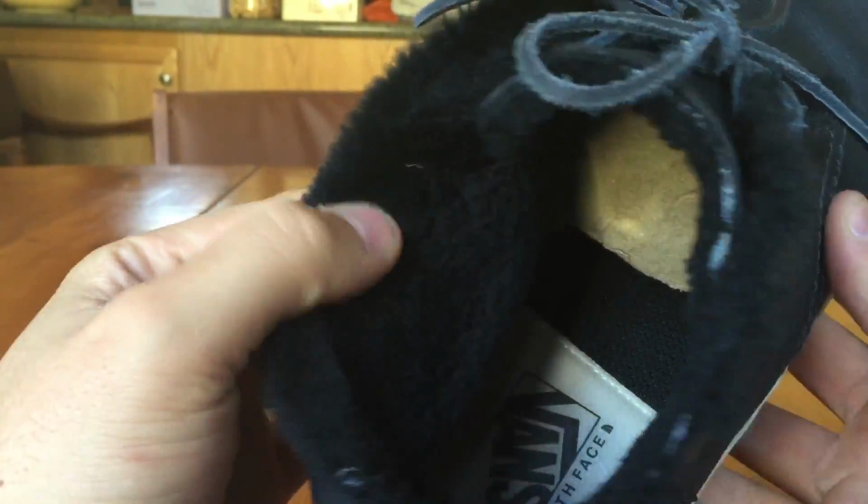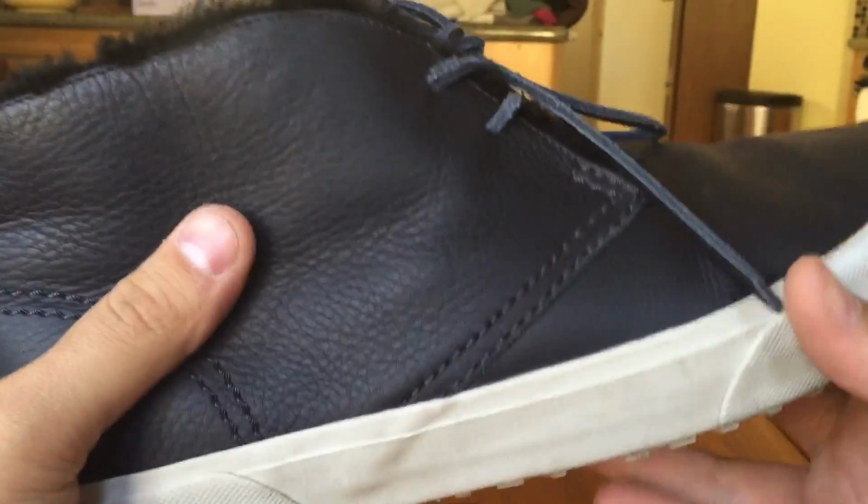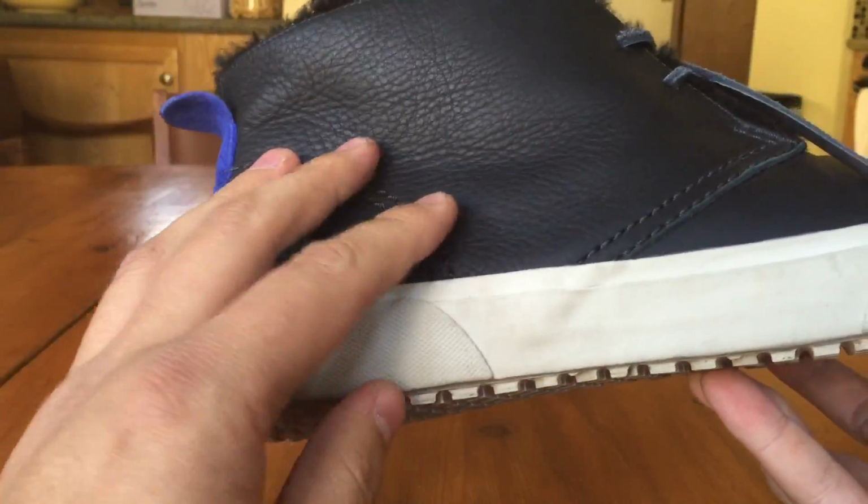The lining on the shoe is just incredible. It really keeps your feet nice and warm, but not to the point where you're sweating in them, which is a nice touch. Originally, I thought the shoe was a black and white shoe, which I told you guys in my review that the shoe was black and white.